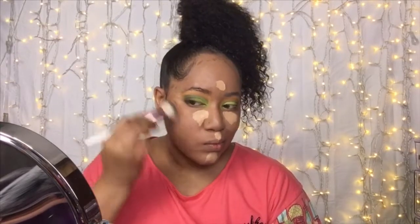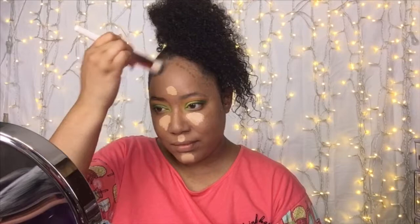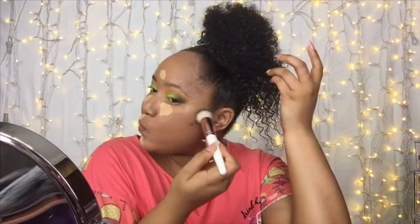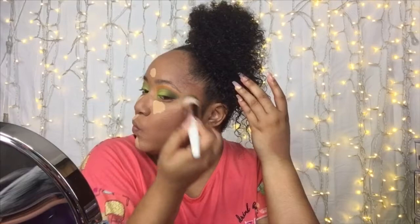To blend out the liquid bronzer, I end up using the BH Cosmetics number 2 brush instead of using my beauty blender because I really wanted to make sure I was stamping the product in and not taking away too much of the product because a beauty blender tends to do that. But in the next scene, you see me using the sponge to soak up any excess product I might have.